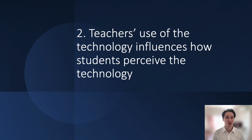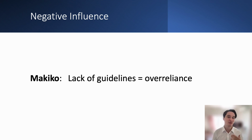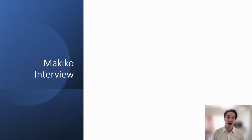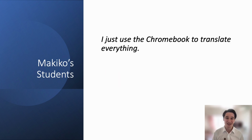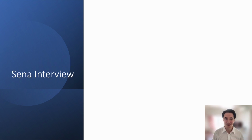Another thing I learned was that teachers' use of the technology influences how students perceive the technology, not only in a positive way, but in a negative way. So when Makiko introduced these devices, she didn't have many guidelines, so the students over-relied on them. And Senna, she gave them a lot of fun activities, so her students may have thought of them as just entertainment. Makiko said, in her case, that students overly use Google Translate, and this is something that her students definitely mentioned as well. So it's very interesting that the students themselves were worried about how much they used Google Translate.